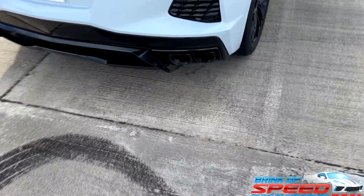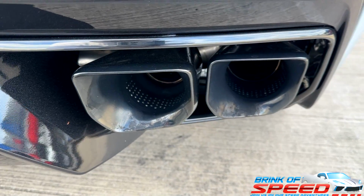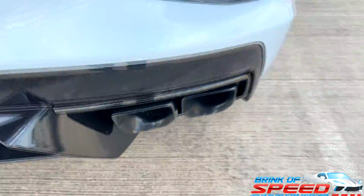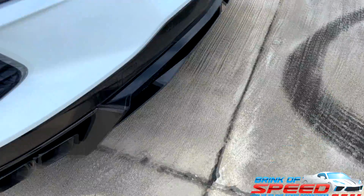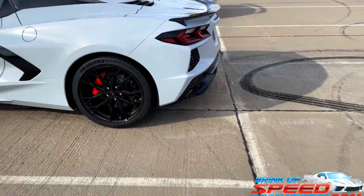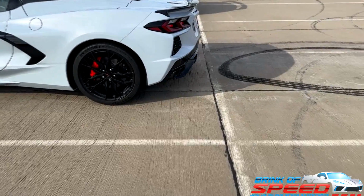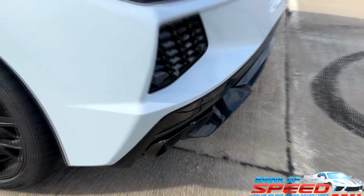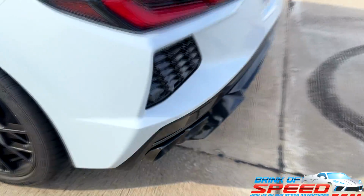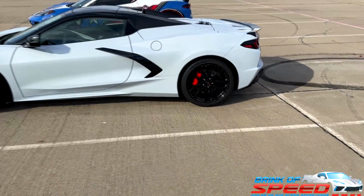Also, when you come back to the back here and you see the brand new black tip exhaust, I really like the shape of that exhaust. When you back away from the car, you can really see that it is actually difficult to tell there's even an exhaust there. I mean, they've really done a good job of molding it to kind of disappear within the body lines of this new car. And so I really, really love it.